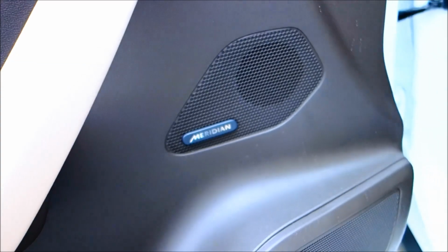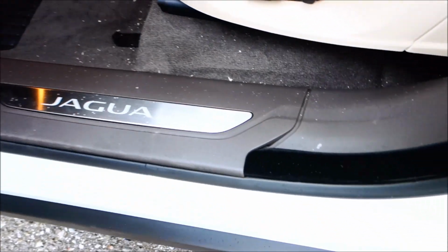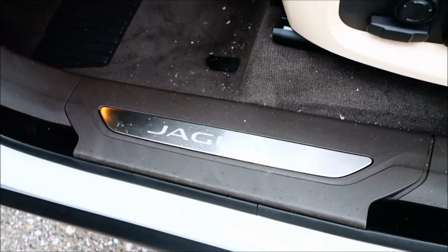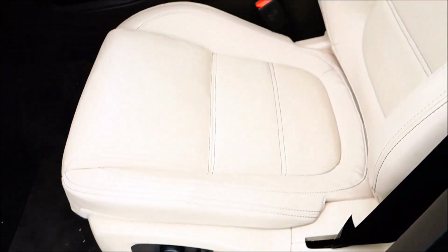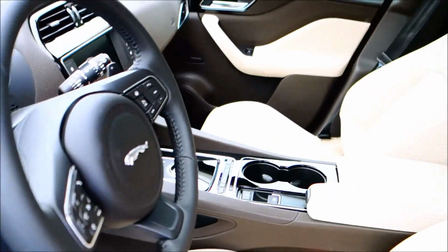This system does come all throughout the Meridian sound system. Really nice Jaguar emblemage right here for our step down. Alright, well, let's go ahead inside.